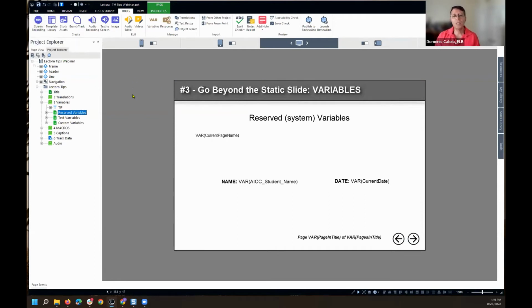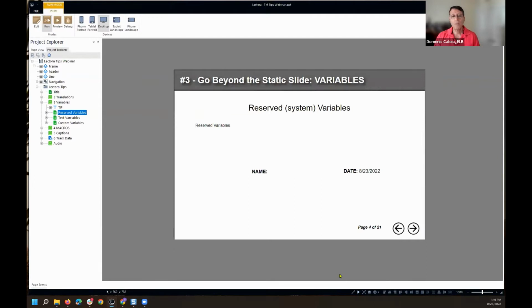Here on the screen, I'm going to talk about reserved system variables. If I click the play button, you can see that the variables that I had placed in Lectura are now showing the values.